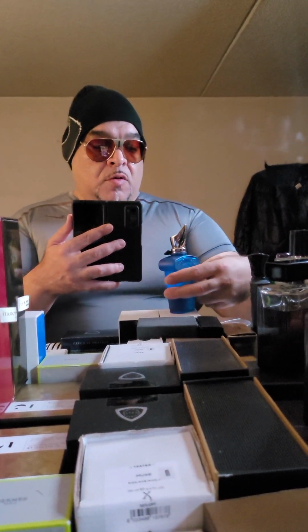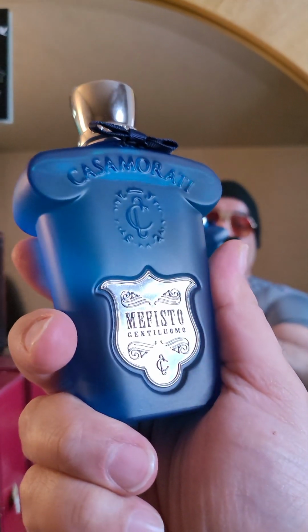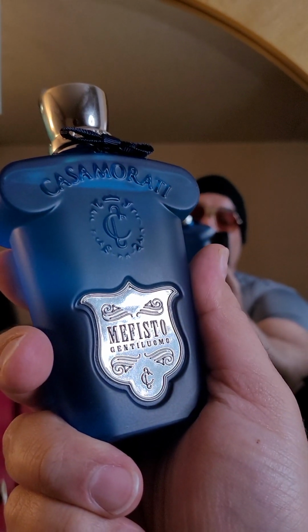Now, Xerjoff did this fragrance called Casamorati Manifesto Gentle Uomo. Sorry about that, man, I said it too fast. But this fragrance, I didn't know how good this was till I put it on. And when I put it on, the amount of attention is insane to a girl's nose. Say whatever you want, I'm not here to judge.